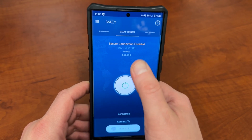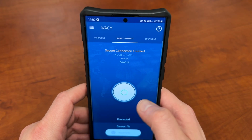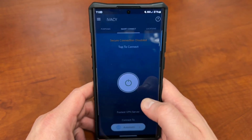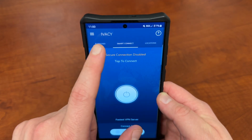See, mine's connected to the Mexico server. You can also choose a particular one. I'm here in Arizona, so it's probably one of the closer ones. Of course, you do get a little notification in the drop-down. If you want to disconnect, just hit the disconnect button. It does show you your speeds and all the things like that in the top as well. You can go over here.